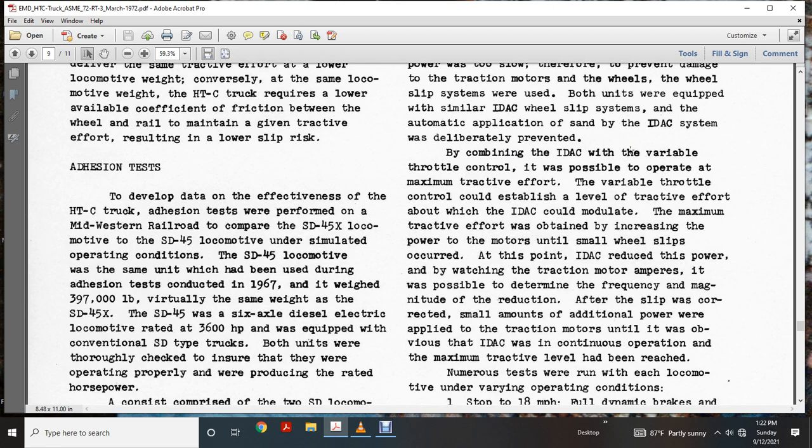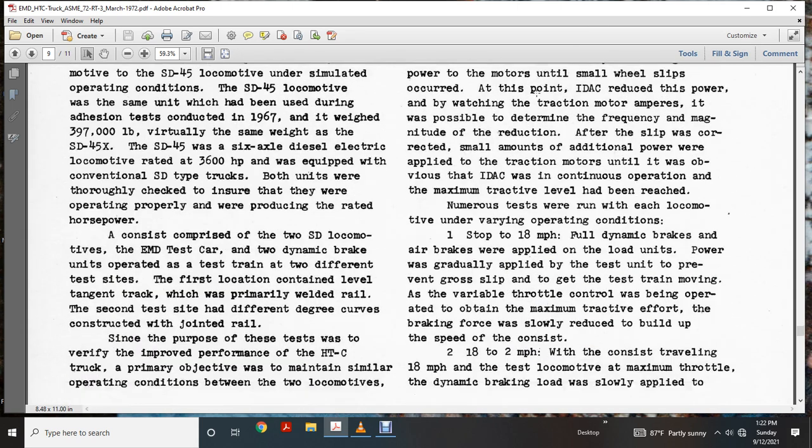By combining the IDAC with the variable throttle control, it was possible to operate at maximum tractive effort. Variable throttle control could establish the level of tractive effort, and the IDAC could modulate it. Maximum tractive effort was obtained by increasing the power of the motors until small wheel slips occurred, at which point the IDAC reduced the power. By watching traction motor amperage, it was possible to determine the frequency and magnitude of the reduction. After the slip was corrected, a small amount of additional power was applied to the traction motors until it was obvious that the IDAC was continuously operating, meaning the maximum tractive level had been reached.